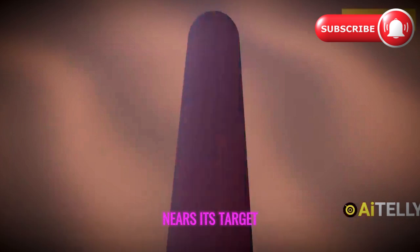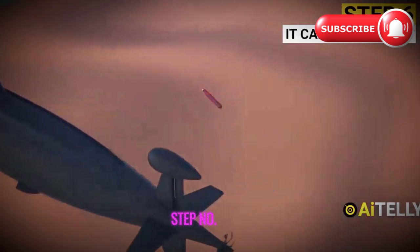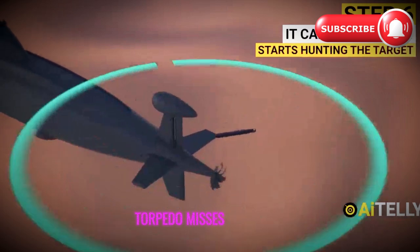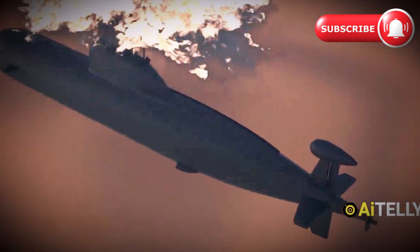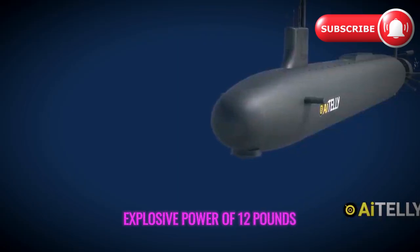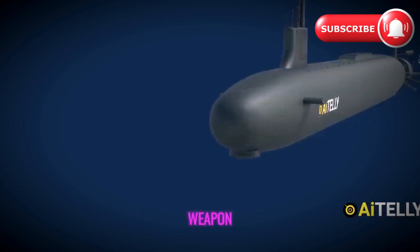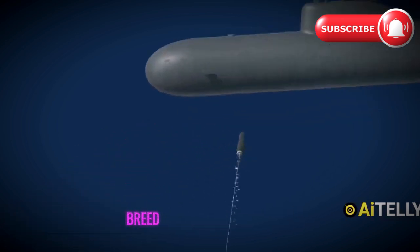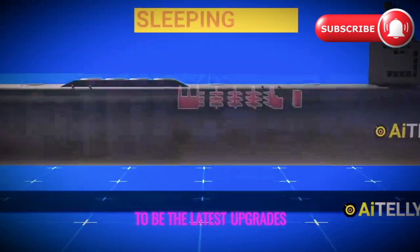Step number 5. As it nears its target, the wire is cut and its sonar takes over navigation. Step number 6. If a torpedo misses its target, it can circle back and start hunting the target with its sonar. This one torpedo has the explosive power of 1,200 pounds of TNT, and I guess you do not want to be at the receiving end of this weapon. But reports suggest that the new breed of Barracuda torpedo or supercavitating torpedoes are going to be the latest upgrades.